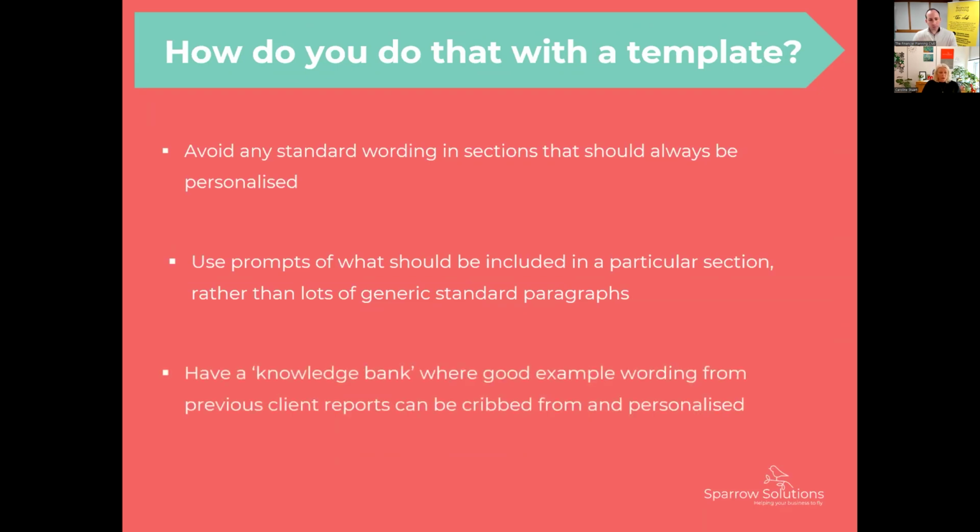And you can do this by having a knowledge bank within your business. You can add to this knowledge bank all the time, and use good example wording from previous client reports so that people can crib from that and personalise it into their own suitability report. It may take a little bit longer to complete a report initially, but you'll have much more personalised reports as an end result.